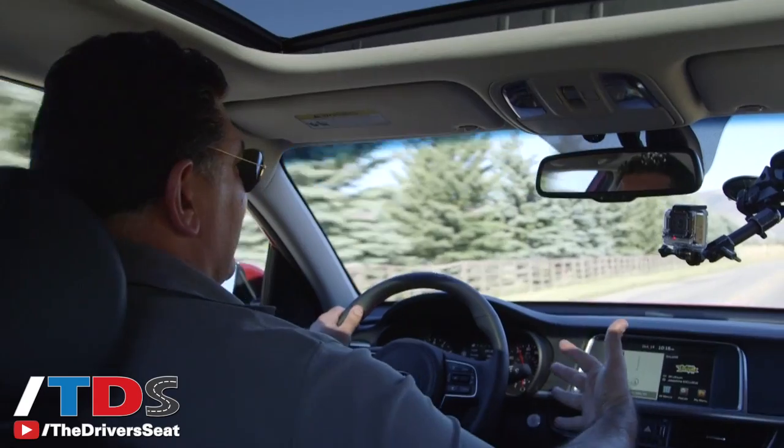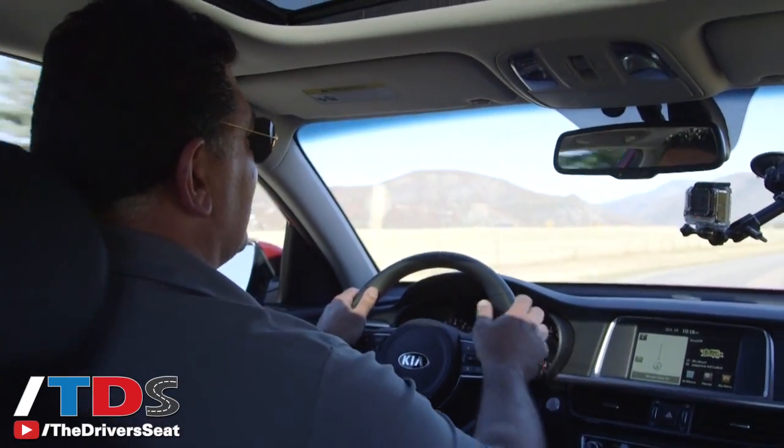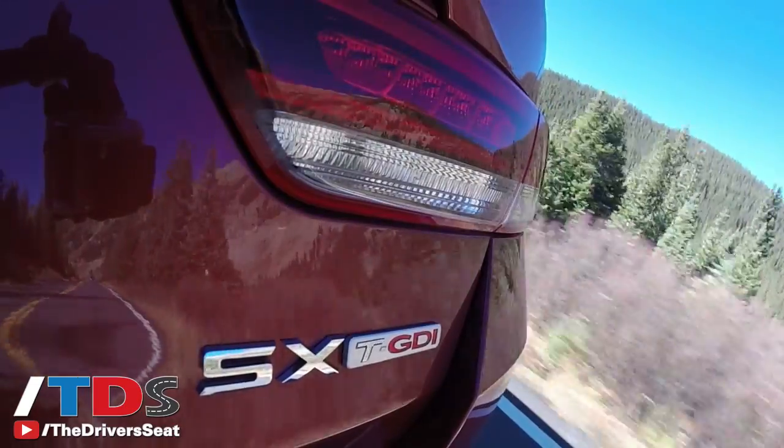Overall, the cockpit is angled towards the driver, and that's again something you find in sportier cars like BMWs and Porsches, and that creates this driver's cockpit area. Again, very few complaints. If there was another complaint, it would be the price of the top-end model. It's up near $38,000, and that's getting pretty pricey for a mid-size sedan. I think they probably should have topped that off at $35,000, but this is the SXL model. There's an SX, which is a few grand less.